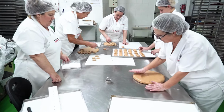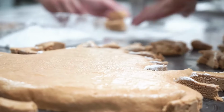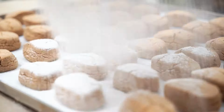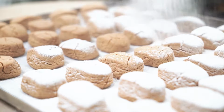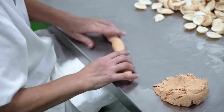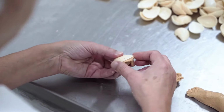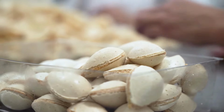But not to be outdone, one of my favorites is the melt-in-your-mouth polvorones that bake in the oven to a totally golden brown, and then they're dusted with, you got it, more powdered sugar. And even though it's not finished with powdered sugar, there is one more little pop-in-your-mouth almond-shaped treat called almendrucos that you can never eat just one of.